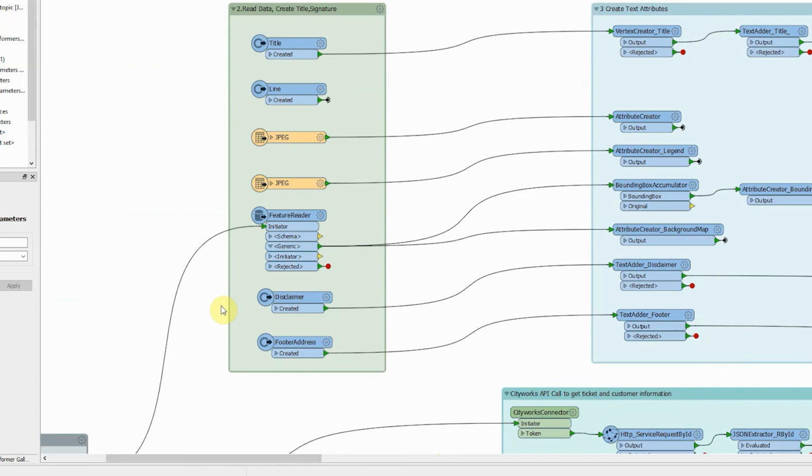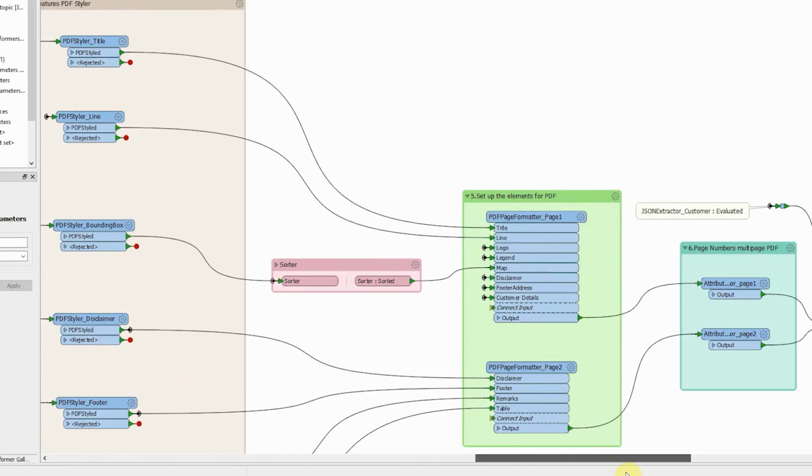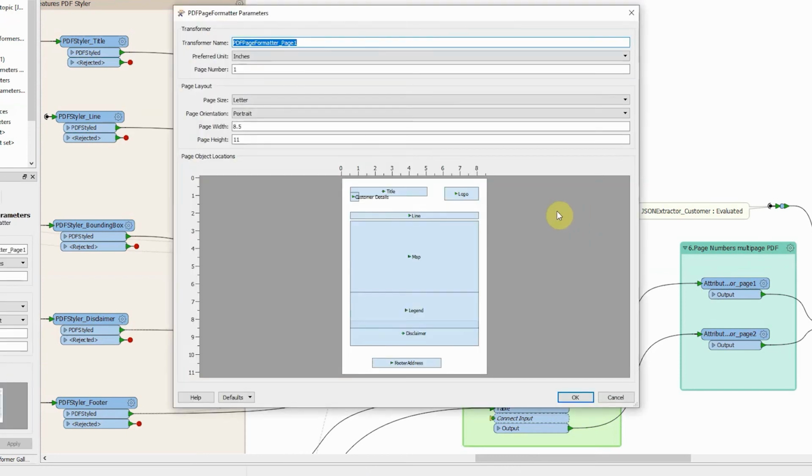And here we have a series of creator transformers that create the elements of the PDF. Let's take a look at the layout of the PDF. We use PDF page formatter transformers to build the layout. The layout has a title, a logo, customer information, a map, a legend, a disclaimer.